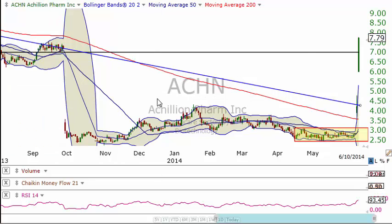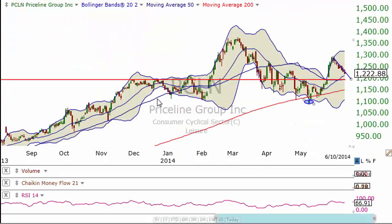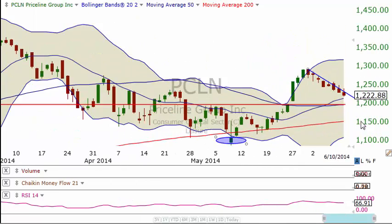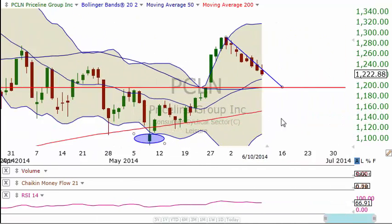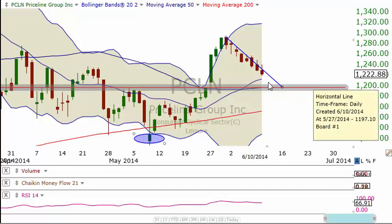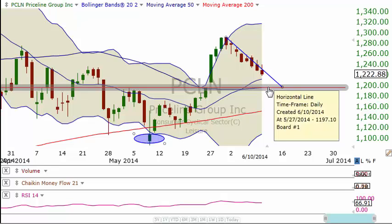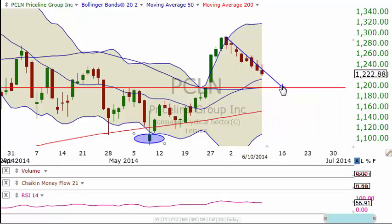All right, PCLN sticking to our plan. I gave you guys this chart a while ago at this double top, and it is sticking to our trend line to the downside. It's looking really good here. We need this gap to get filled. We are almost there. The 50-day average should act as a little bit of support, but I think we're going to get a hammer down to here to fill this gap, and then we'll have to see what happens after that.